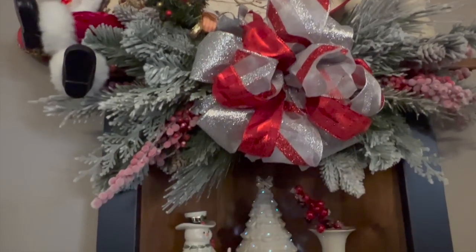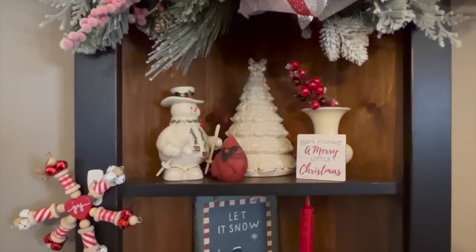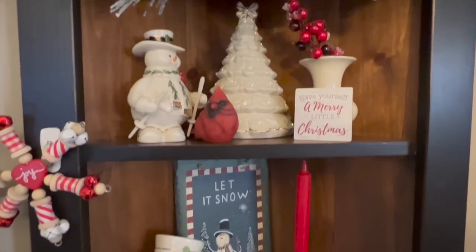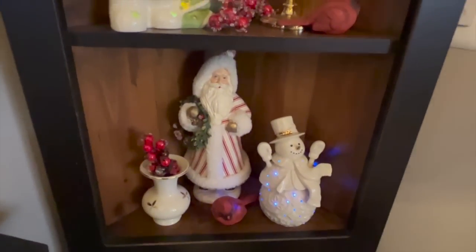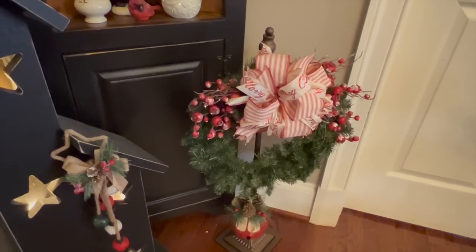And then this is where I have my Lenox collection. I don't have a big collection, but I do have a few pieces. And the Christmas tree and the snowmen. And that's just a pine wreath with a funky bow, a little swag that I made.